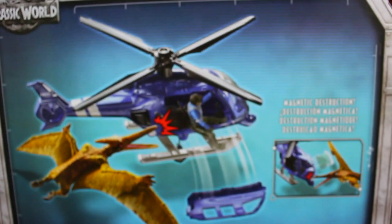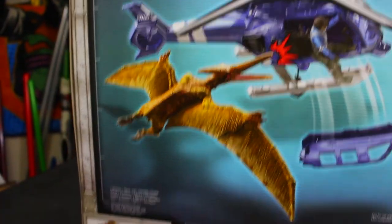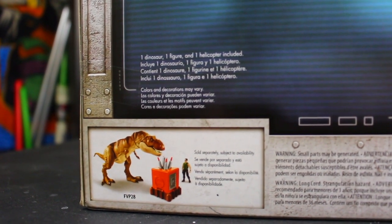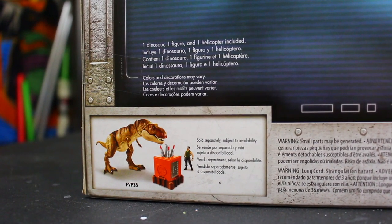Now as we go down further, it says magnetic destruction. It looks like if you put the beak, which has a magnet in it, on certain points of the helicopter, it will break apart. Now what is this thing on the bottom left? It says sold separately, subject to availability. And it looks like a T-Rex with the mercenary we already have, and like a power transformer. I just wonder what the heck it does. What is that?